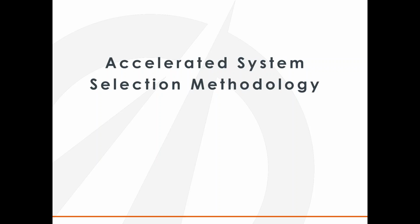We've developed it to reduce the selection time, improve user buy-in, and as John said, to make sure that the systems that are selected improve the business process. So we're not after just bringing in systems for system's sake, but we're really after bringing in systems that improve the business process of your company, bring you value add and return on investment.